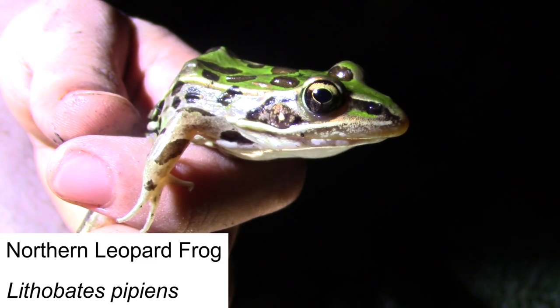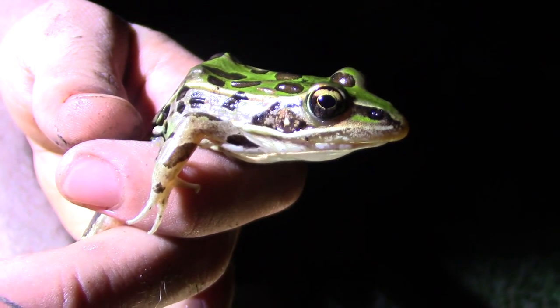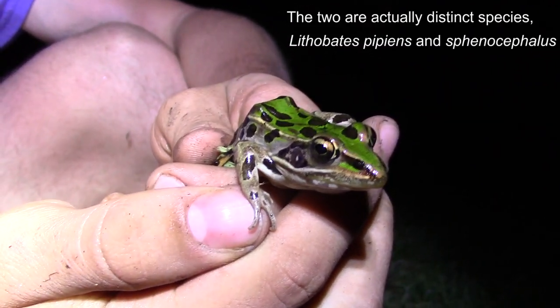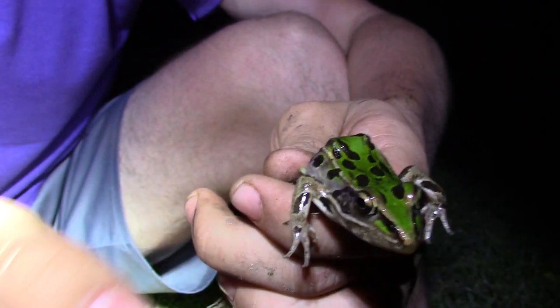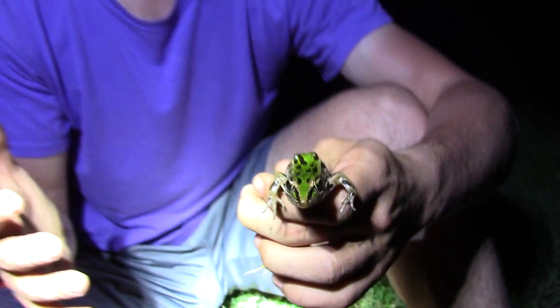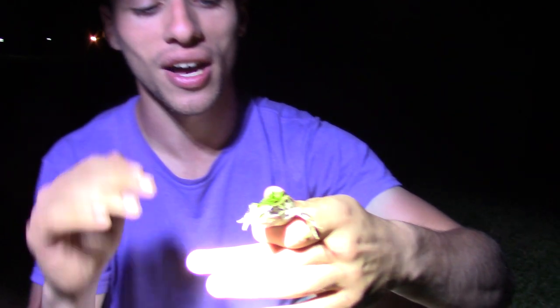Yeah, let's do that. So we have our target species for the night, the northern leopard frog. Take a look at this guy. Now, these guys are found across much of the eastern United States, and there are two different subspecies of the leopard frog, the northern and the southern. We believe this to be a northern leopard frog based on the coloration around the head there, but unfortunately, we don't find these guys very often. So we did have a little bit of trouble identifying him right at the start, but we're fairly certain that this is the northern leopard frog.